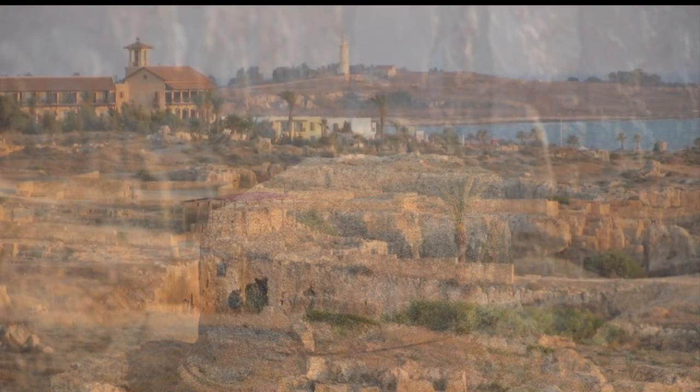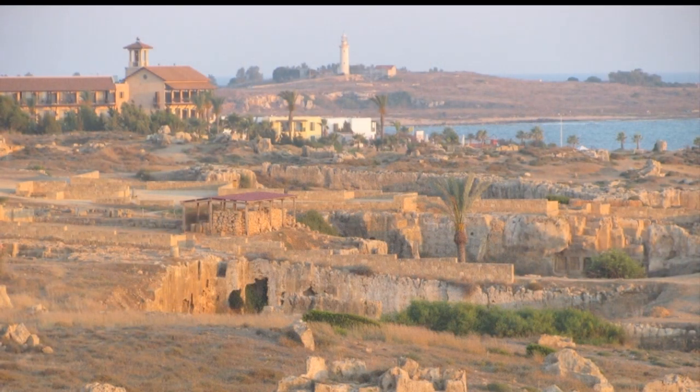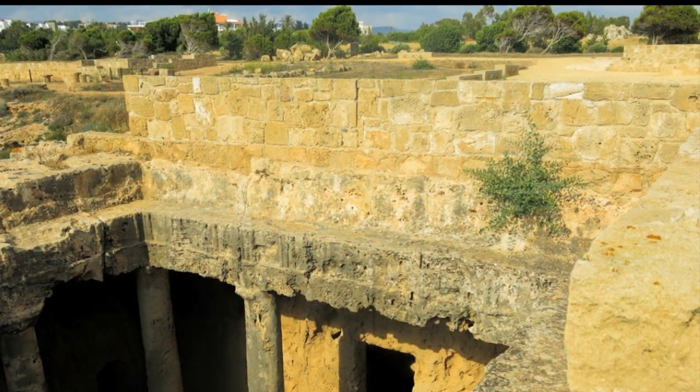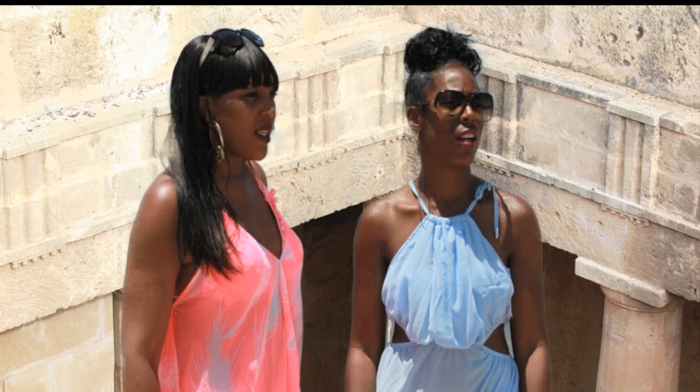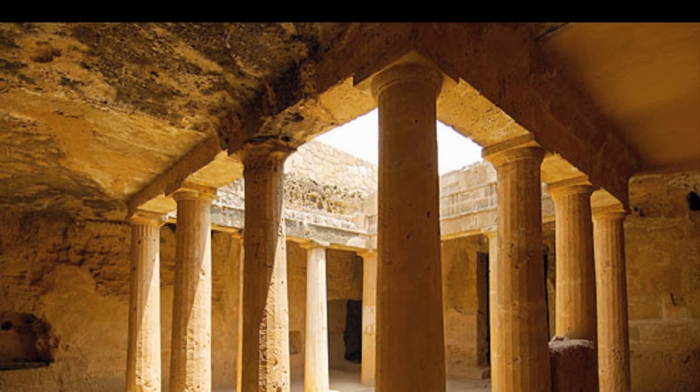Some of the tombs feature Doric columns and frescoed walls. Indeed, archaeological excavations are still being carried out at the site. The tombs are cut into the native rock and at times imitated the houses of the living.